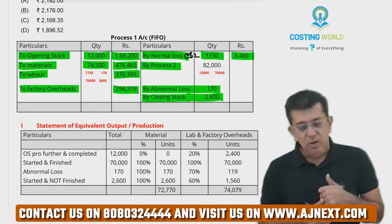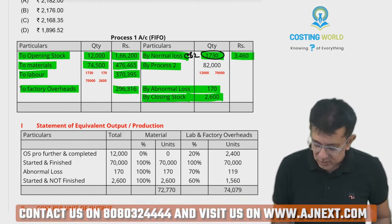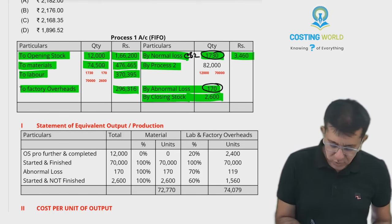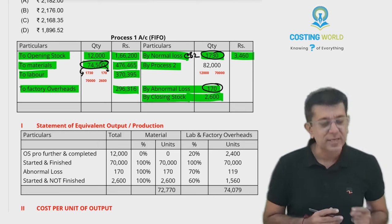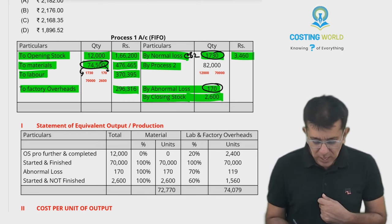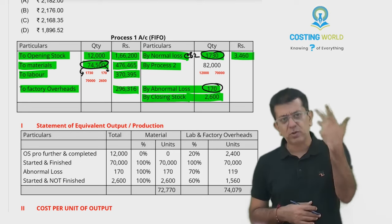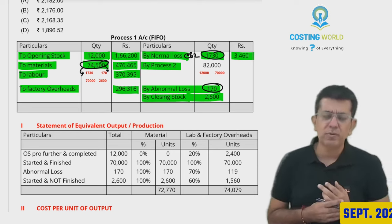Okay, see. First of all, losses are always out of current input, whether it is this or this. So therefore, 74,500, this is the first part and this is the second part. Both of them in this case are part of your current quantity. All current losses are deemed to be out of current input. Now you can try to follow the FIFO method.